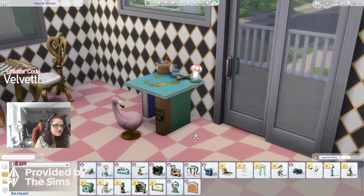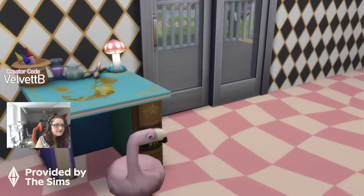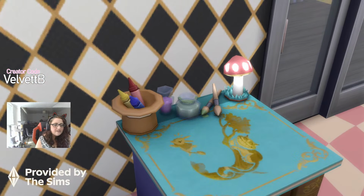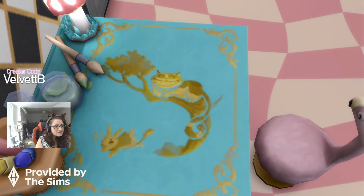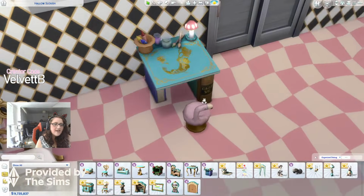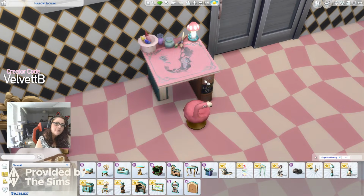Oh, look at that. Oh, that is neat. Look at the design on this one. Just the books, you know how the books are used as the actual table, the flamingo seat, and then we've got all the little art things there, as well as the design on it. You can see the design there with the rabbit, the Cheshire cat, and the tree. How cute is that? Oh, I love that. That's going to be my new go-to activity table for sure for the kids.